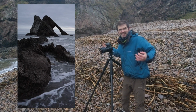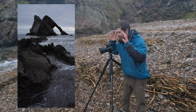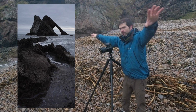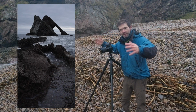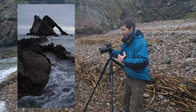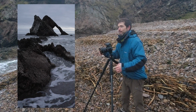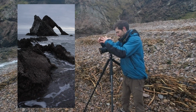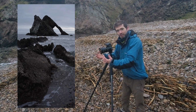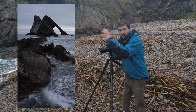Every so often I get this nice big break coming over it, and on the ultra wide angle it's lost in all the information that's going on around you. You don't know where the eye is meant to go. So fingers crossed, by bringing you in closer, getting a tighter subject, we can make it more about what's happening in the water and in the Bow and Fiddle itself.